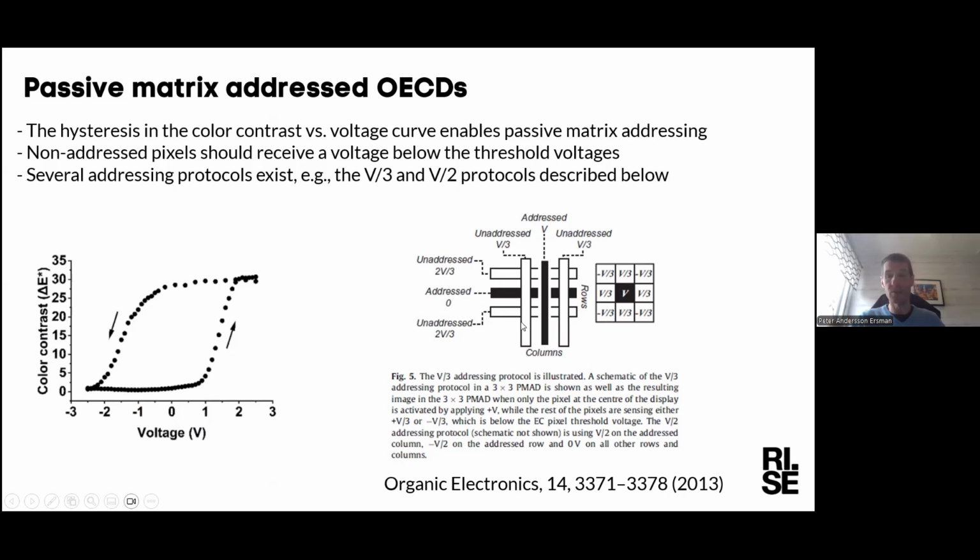So then there are different ways to drive these displays. The one here in the image is called the V/3 protocol. It's simply because you define a certain voltage V, which you apply to the column you want to address, and the row that you want to address is put at 0. So this will give you the voltage V. And all other columns are set to 1/3 of V, and all other rows are set to 2/3 of this voltage V, which means that all the neighboring pixels you see here will have either plus or minus V/3.